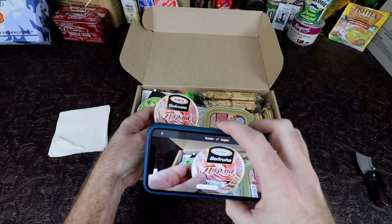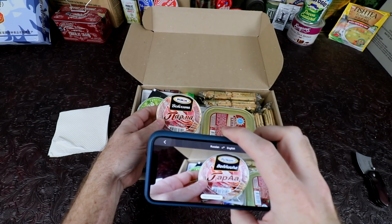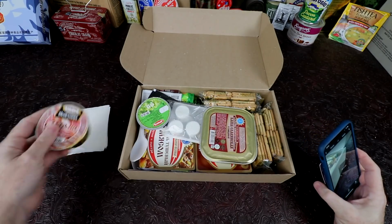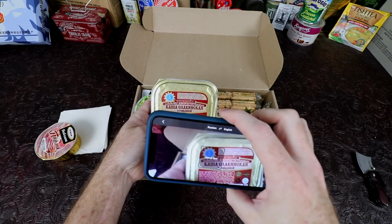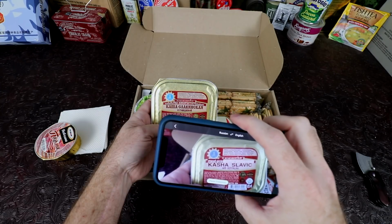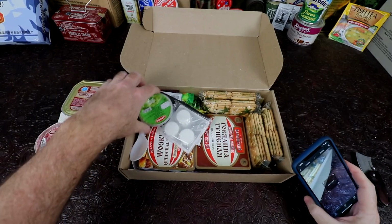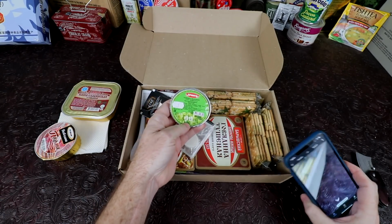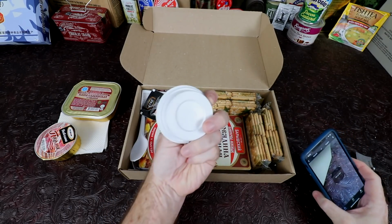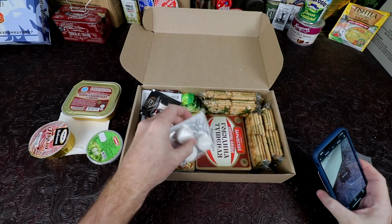I'm not familiar with that brand. And it won't translate, but obviously it's canned ham because you can see it's like a luncheon meat. Next up, we have kasha with Slavic beef. Interesting. We have some apple spread, like applesauce, apple jam, my bad. I've never seen that container either. We have a Resbit stove.